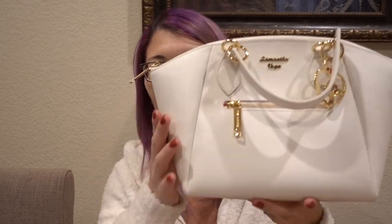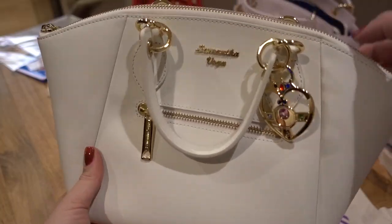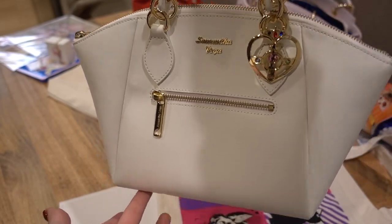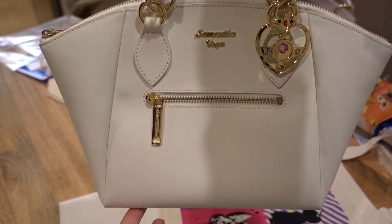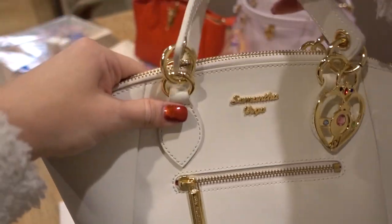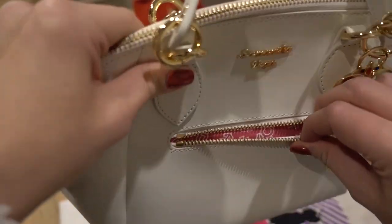The first purse that my husband actually purchased is for my friend. So it is white, it is gorgeous, I love it, but we are going to give this one to my friend. I believe her husband's going to give it to her for Christmas, so I hope she loves it. But in the meantime, I'm totally taking advantage of having it in my household and including it in the Sailor Moon haul since, well, we did buy it from Japan.